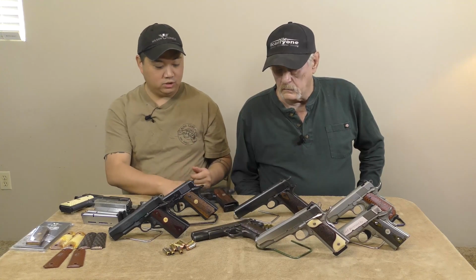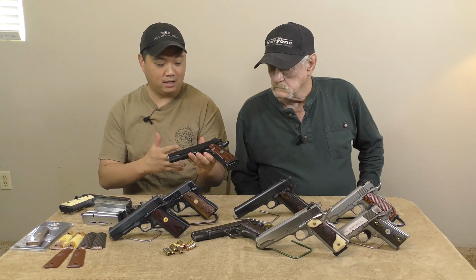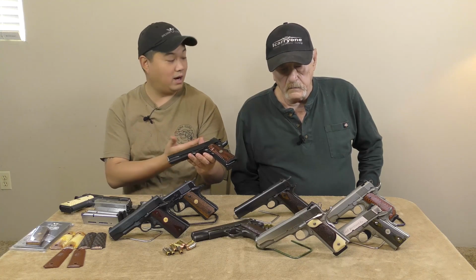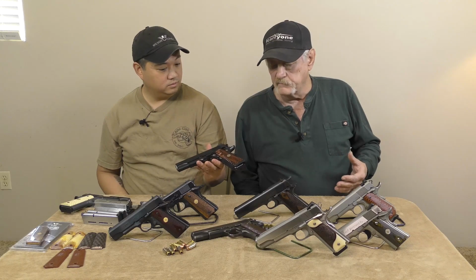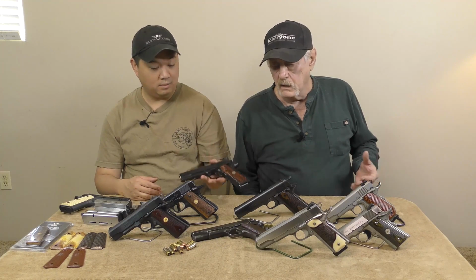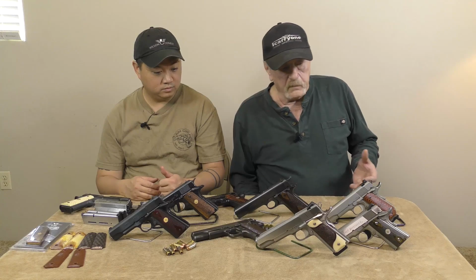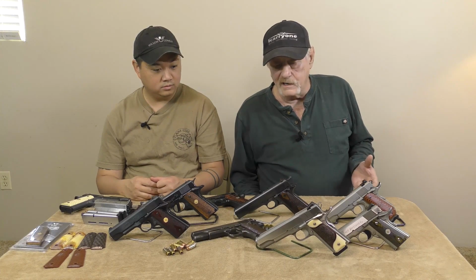That's kind of what you're getting with a Wilson Combat. You're not getting something that popped out of a cupcake mold and was put together. These were built and crafted by gunsmiths. One of the reasons 1911s command a hefty price is that they are labor intensive to manufacture. There's a lot more hands-on processing than with a polymer gun that is just injection molded and assembled.